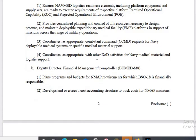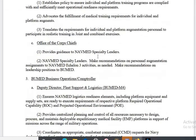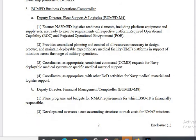So M4, I think 4,000 series instructions are logistics. So fleet support. 7, probably something to do with training, but I'll have to look that up later. I'll probably do a second video on SSIC codes. So BUMED, business operations. M4, the fleet logistics and training. They make sure logistics stuff is taken care of. That's really the big one for them.